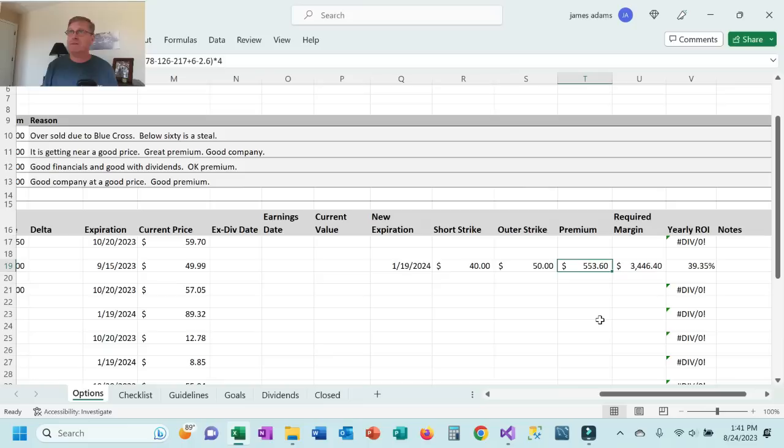I picked up $553. This is for 4 contracts. They were originally 2 different positions, and I ended up rolling them to the same month, and so now I'm dealing with the 4 contracts, and this is the most contracts I've had in any security. I currently don't own any Devon, so I've been trading them for over a year, and I've never been assigned. They went down a little bit today. I think they're like 49.30, so they're barely in the money. And if they went up to the mid 50s, which they could do, this would become very profitable. But bringing in $553, which equates to almost a 40% return, is pretty good.